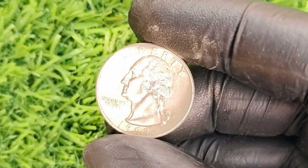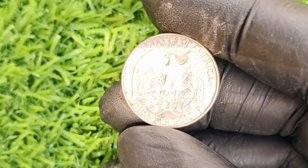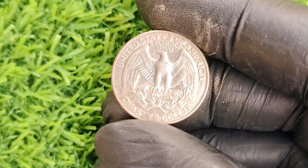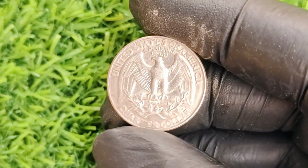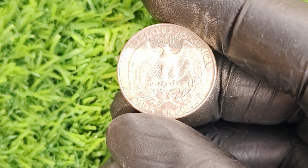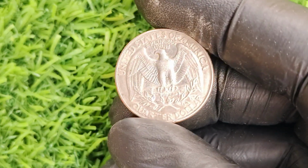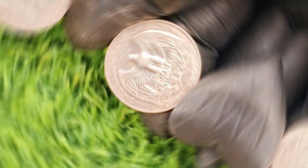So there you have it. That little 1997 D quarter that most people overlook could be your ticket to a $1 million payday. Wild, right? The next time someone hands you change, don't just toss it in a jar. Take a closer look. You never know what treasure might be staring you in the face.